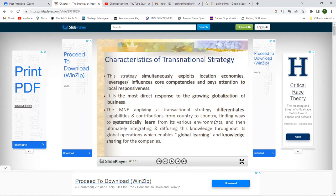The transnational strategy simultaneously exploits location economies, leverages core competencies, and pays attention to local responsiveness. It is the most direct response to the growing globalization of business. The MNEs applying a transnational strategy differentiate capabilities and contributions from country to country, find ways to systematically learn from the various environments, and then ultimately integrate and diffuse the knowledge throughout the global operations, which enables global learning and knowledge sharing in companies.